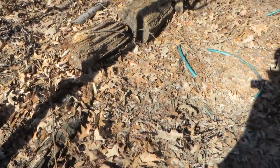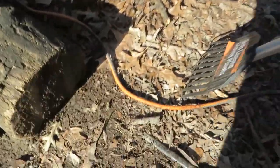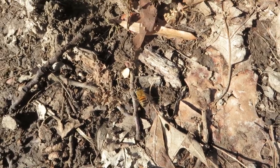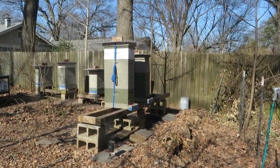I even see them on the dry leaves. See them flying around. There's one right here where my finger shadow is. Another one right here. It's just going to the soil here. There, Grace. They're out flying. It's 38 degrees out.